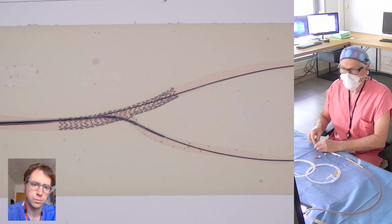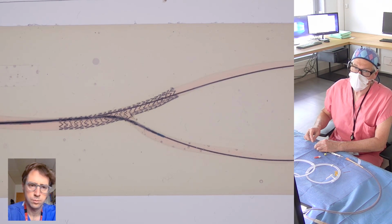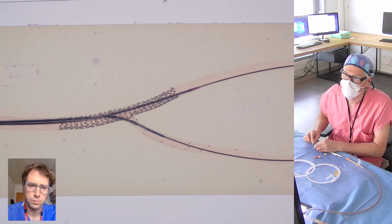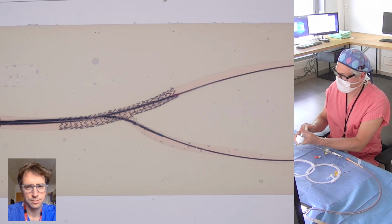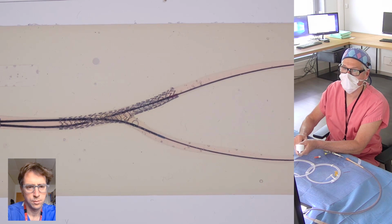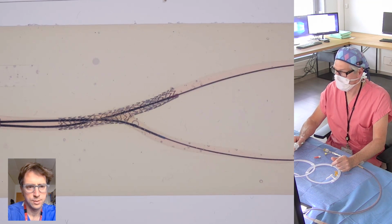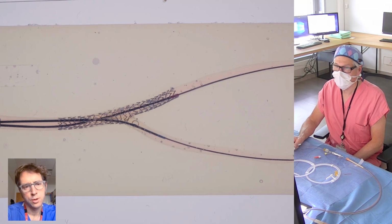So we like to do asymmetrical inflation, but deflation at the same time. I think it's very important. So usually we inflate the side branch first. Okay. You see the deformation. Now the main branch. Okay. Correction of the deformation. And then look, we can go to 14 both.